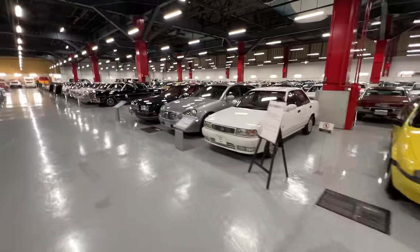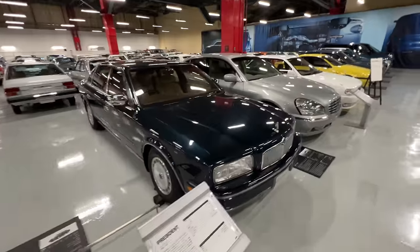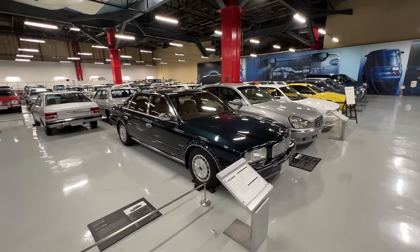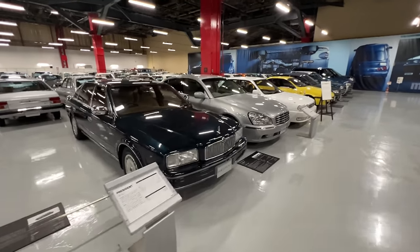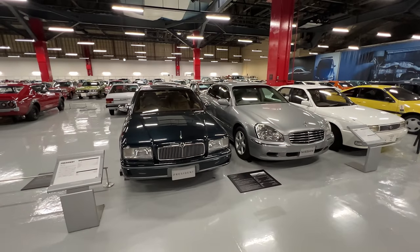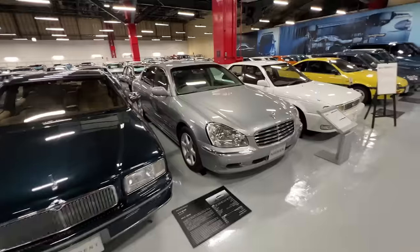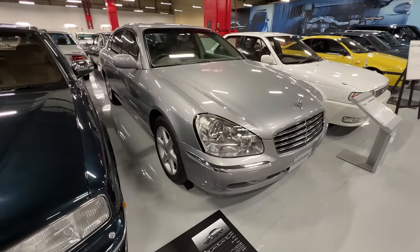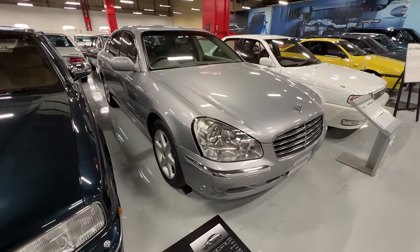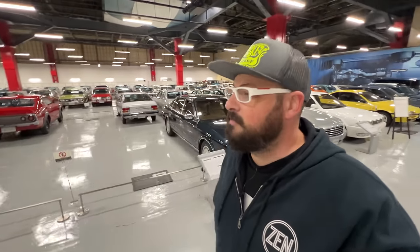As we move along, we have, of course, the Nissan Cima and President. So back in the early 90s, everybody was about sedans. Everybody loved their big sedans. And these massive cars fought against the German S-classes and E-classes at the time. This is the very last version of the Cima that was released in 2001. The F50, which of course was sold in the US as the Infiniti Q45.